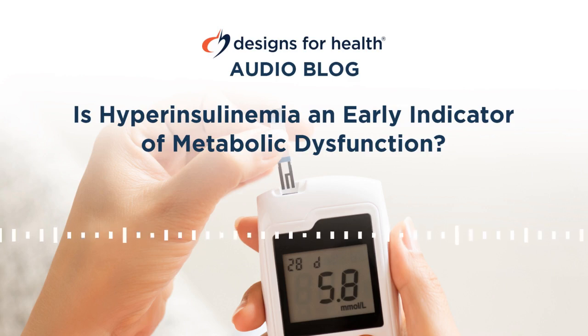Is hyperinsulinemia an early indicator of metabolic dysfunction? Most people are accustomed to thinking about insulin as a blood sugar regulating hormone. When blood glucose rises, insulin is secreted in order to help bring it down, partly via stimulation of insulin-sensitive glucose transporters. However, this is only one of insulin's many roles completely unrelated to blood glucose.